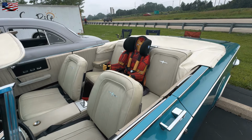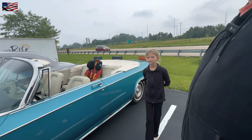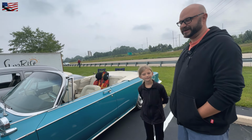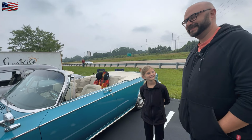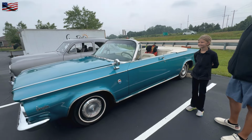So it's a '63, and what drew you to it? I know your father-in-law had it, but... My father-in-law had it, and we were looking for a car to go cruise around and get ice cream and take the kids out in. And this definitely fit the bill, as you can fit a lot of bodies in it.